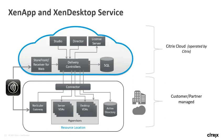You would typically install multiple connectors in each resource location for high availability, and then they would connect back to your instance of the XenApp and XenDesktop service. As I say, each resource location would have a connector. The customer or partner would manage the operating system down, and then Citrix manages the connector software and above, and that's kept as an evergreen service.